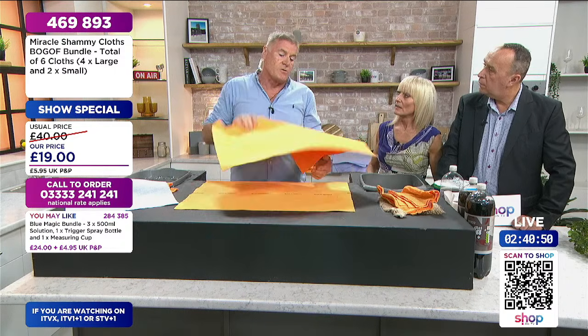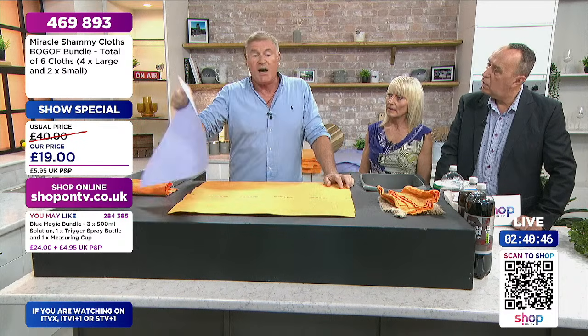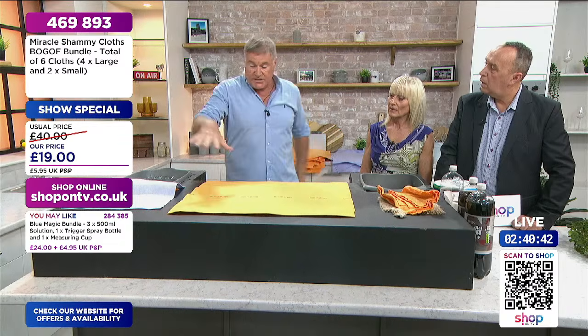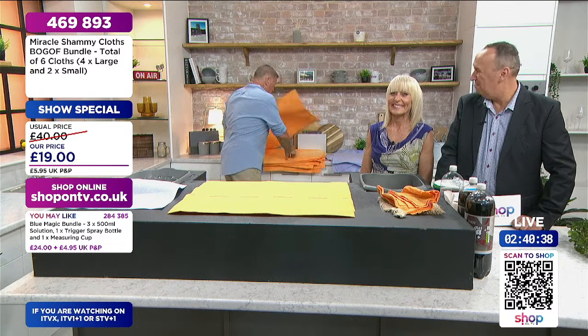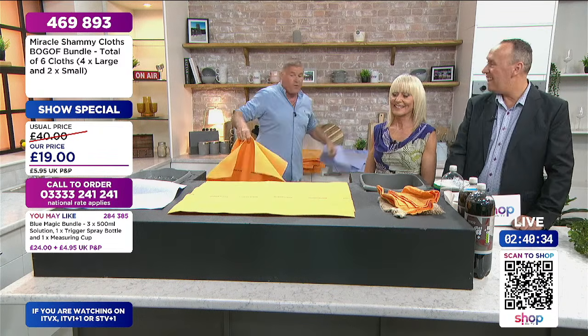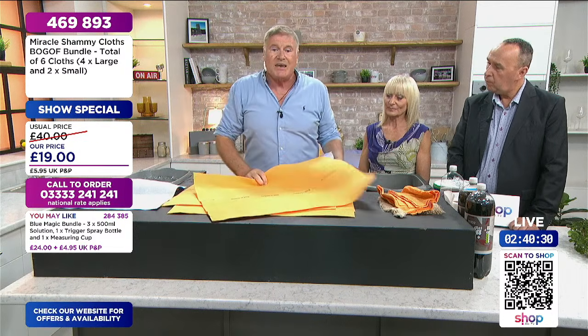I should point out the orange ones work just fine on windows, on glass as well. But this is a tighter weave, same material, supposed to be slightly better on your windows. So regular deal, 2 big orange and a blue one. But tonight, Matthew, crazy special, twice as many. So we double the amount. Now you've got 4 big jumbos, 2 blue ones, and we take £1 off.